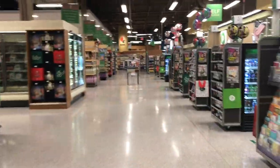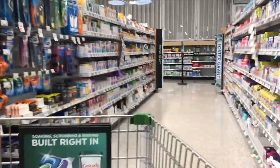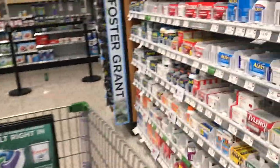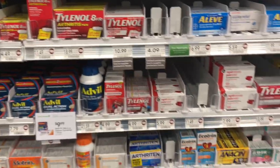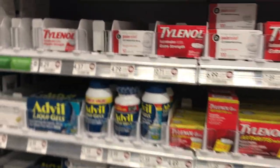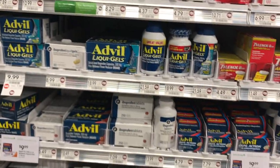Look how empty it is. That's why I like shopping this time. What time is it? It's just after 8 o'clock. Yep. On a Sunday. Got all these medicines. How much is the one thing? I don't want to say. What was it? Tylenol? Was that it? We'll look.